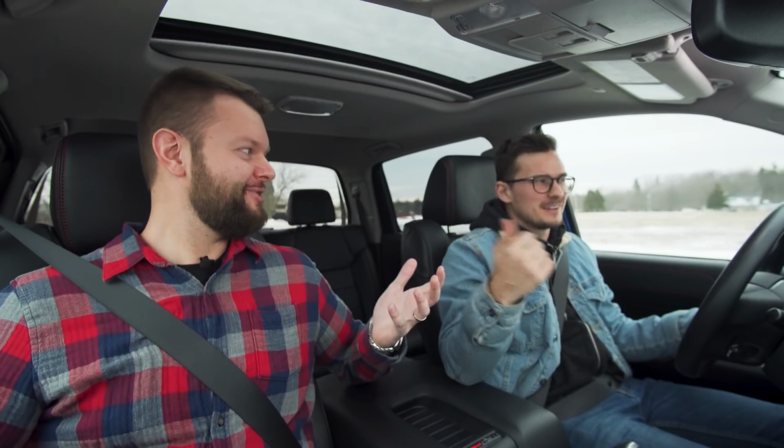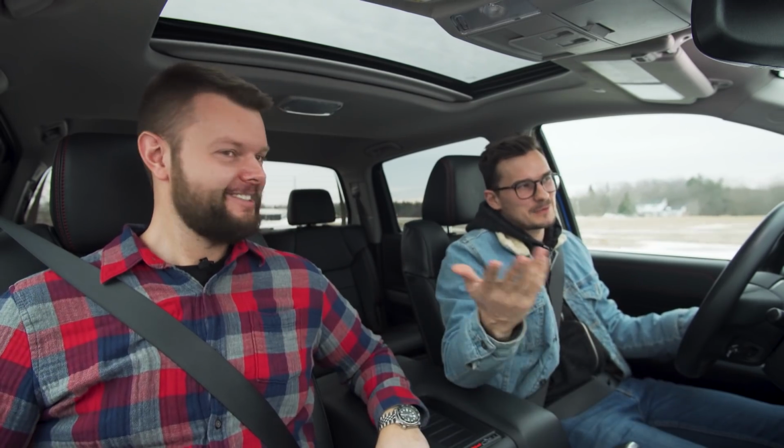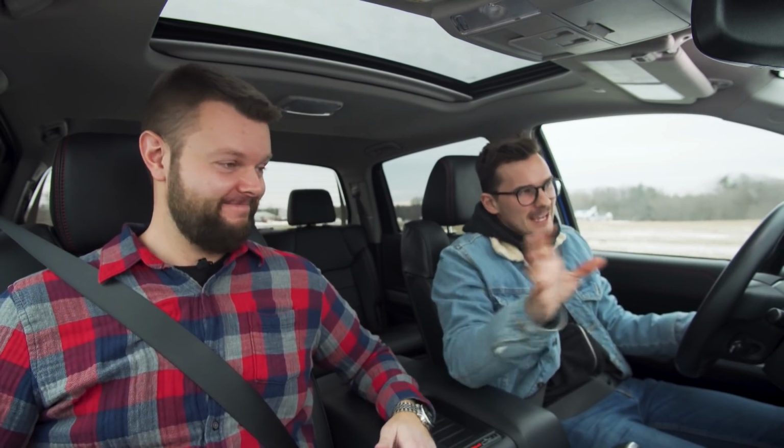Okay, this or the Sierra Denali that we reviewed? 1, 2, 3. This. Any other trucks? Just a regular F-150? This. Yeah, because I mean, it doesn't have rewinding satellite radios anyways. Like CarPlay, I could do without, I think. And I think this looks better too.